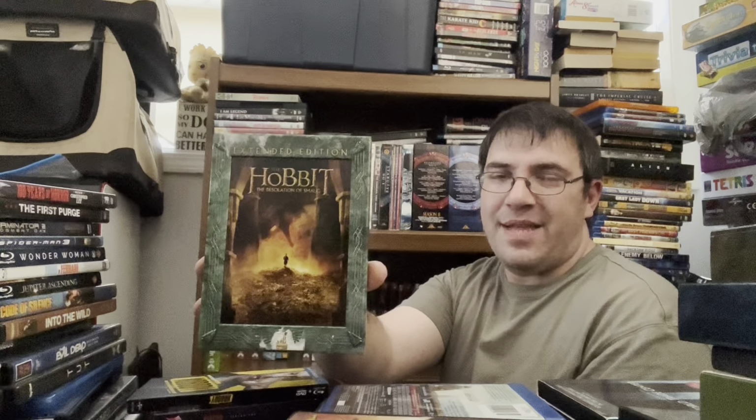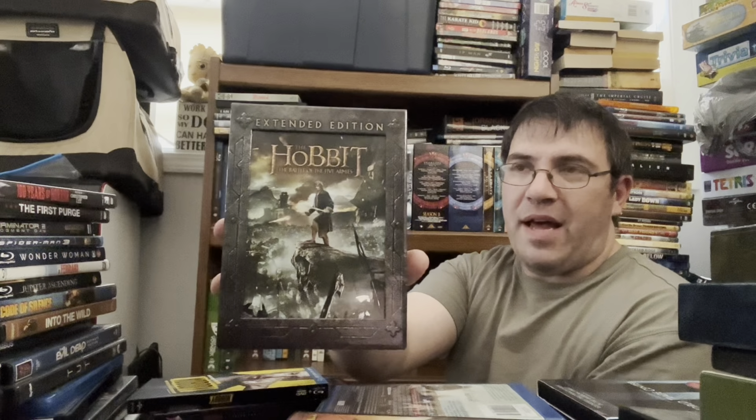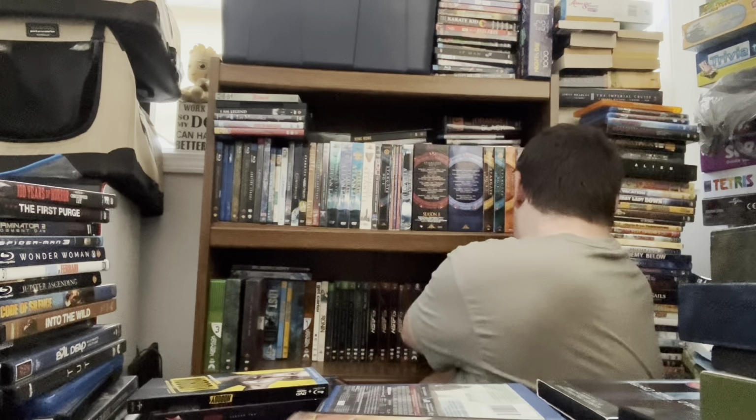Speaking of The Lord of the Rings, remember those box sets? Well, I have 2 out of the 3 on DVD. I don't have An Unexpected Journey. I don't have the first one. But I do have the 2nd film. That's right, The Desolation of Smaug on DVD. And I also have The Hobbit, The Battle of the Five Armies, extended cut. The only Lord of the Rings film that is R rated, just for a few extra head choppings and whatnot. A few extra little gore shots.